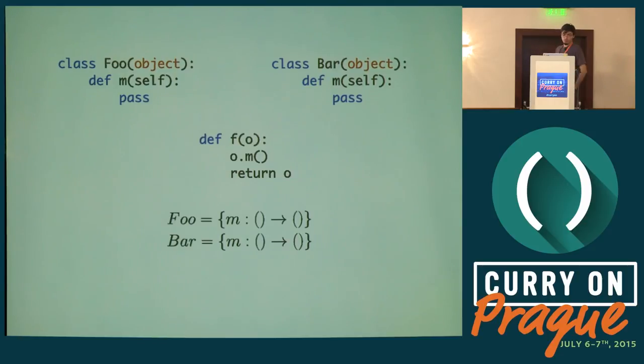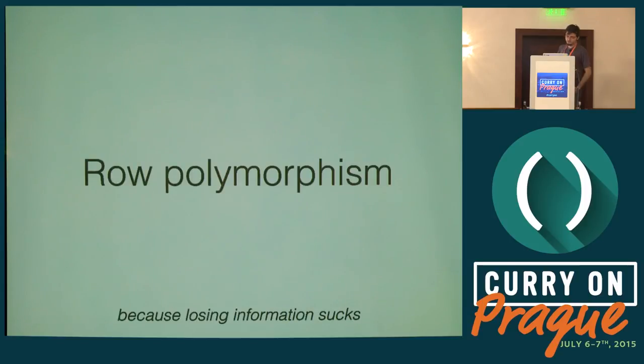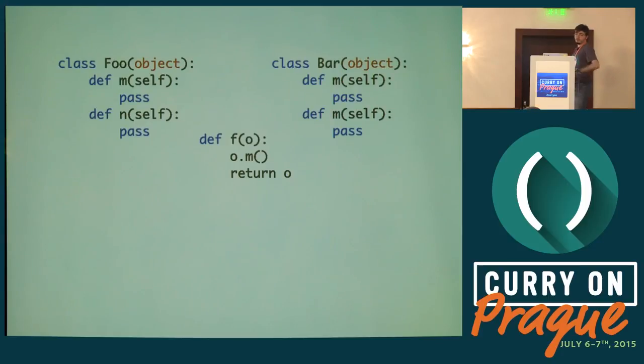Okay, so what is the type of f now? I'm also returning the object from the function. Well, it's obvious. I receive that, I will give you back that, right? It's quite simple. But this kind of breaks down, because if I also add another method n to each object, so sorry, in bar, the second m should be an n. It's my fault.